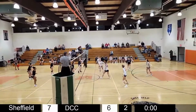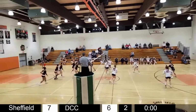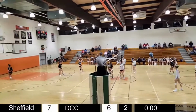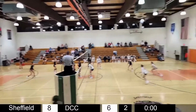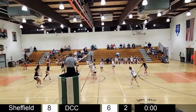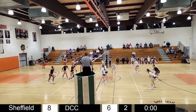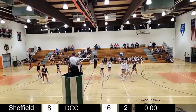Woderson to serve. And there's a set, and that was Ella Alinsky into the game now. Oh, and that ball unable to be played cleanly. Point Sheffield, it's 8-6. Woderson. Good serve, but it's dug out. Now it's just a free ball over the net here. Stefan, and that ball's over. And just a free ball over the net there. And here's a set and a kill for Cassidy Arinko. It's 9-6 Sheffield.